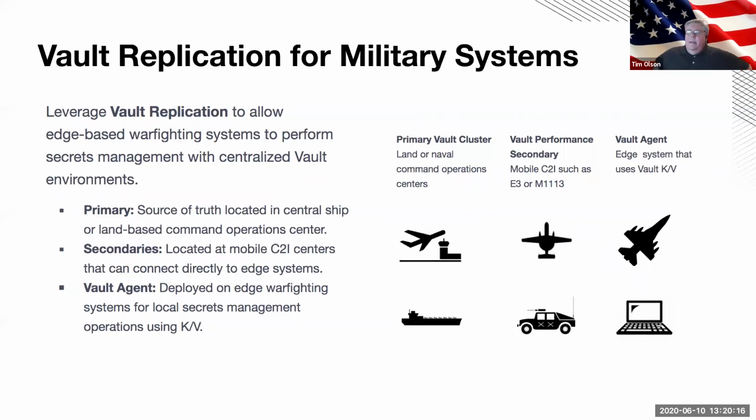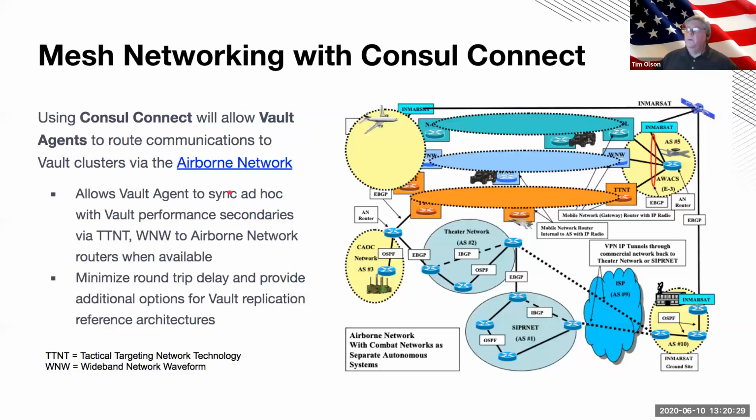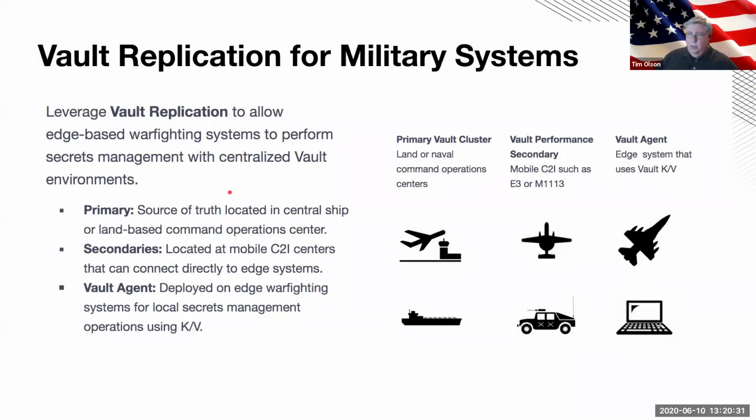So let's step back again and see how this applies to the architecture and to the problem at hand. If we look at Vault, architecturally, we're going to use something called Vault Replication. Vault Enterprise deploys as a highly available cluster.